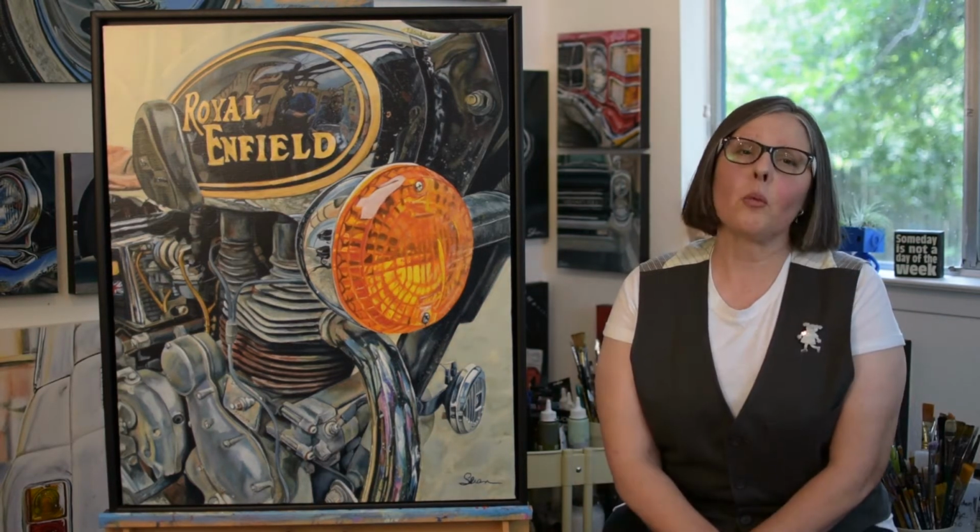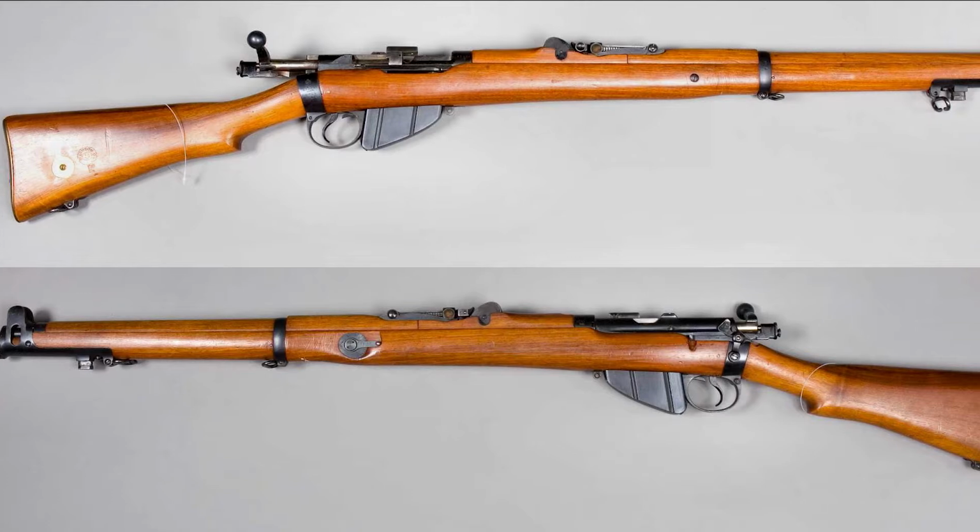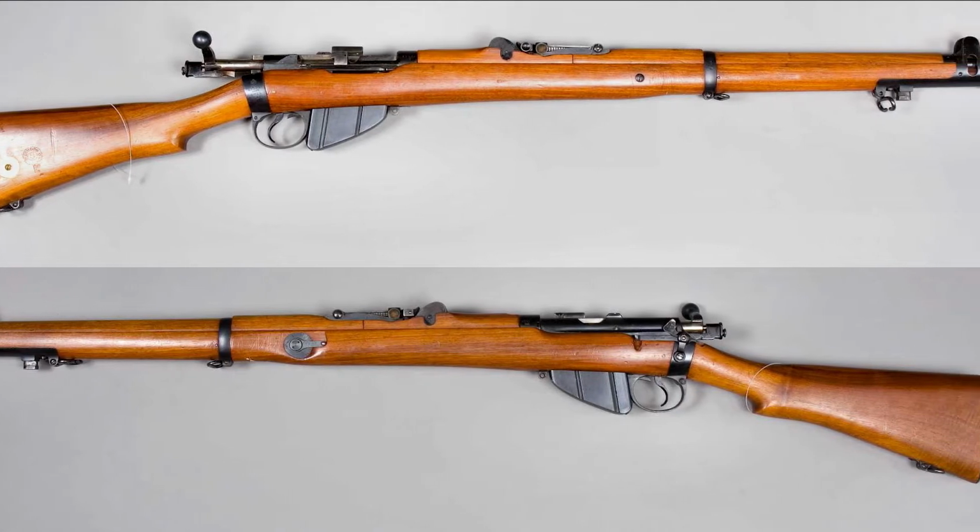Today we're going to be talking about the Royal Enfield Motorcycle Company. This is the oldest continuous motorcycle manufacturer in the world. It all started in 1891 when the founders purchased a needle manufacturing company in Redditch, England. They moved on to make bicycles, lawnmowers, stationary engines, and later motorcycles. In 1893, they won a contract to make rifle parts for the Royal Small Arms Factory in Enfield Lock. In celebration of this, they trademarked the name Royal Enfield.